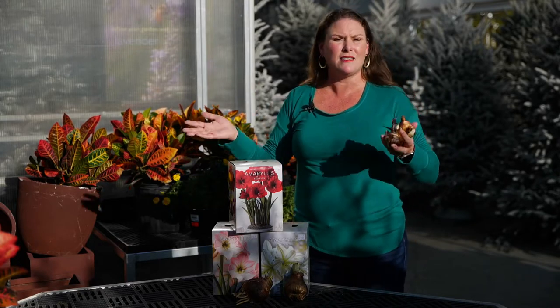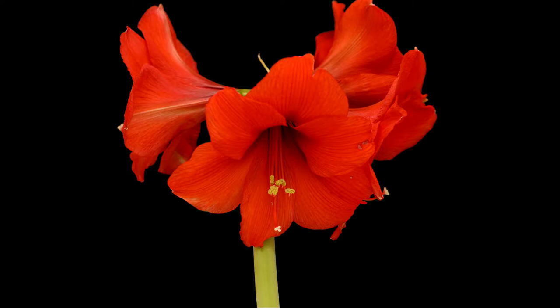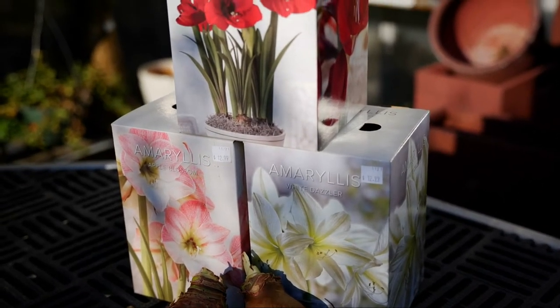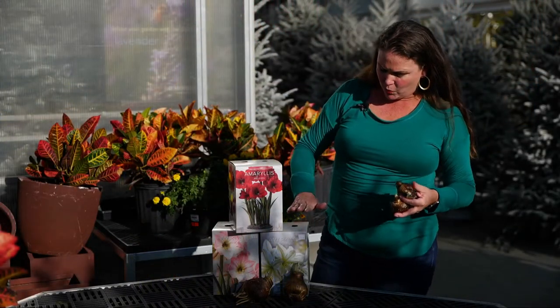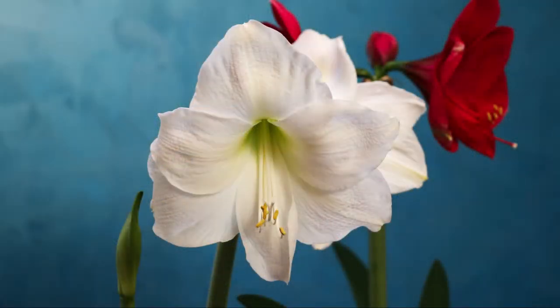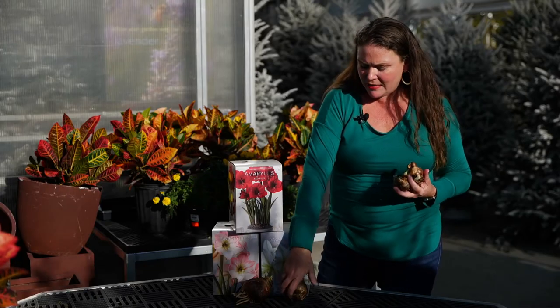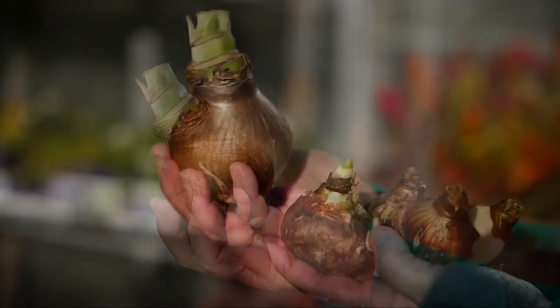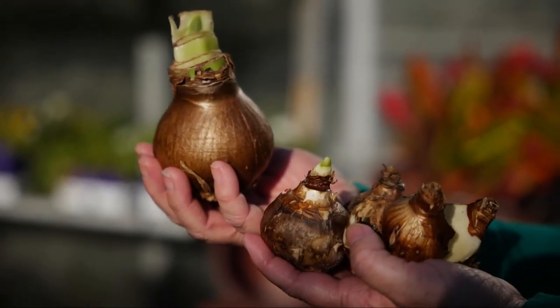Now, amaryllis comes in those bright reds. They have some pink, pink and white variations. This white dazzler amaryllis makes a gorgeous flower that will last for weeks. Now, this is actually an amaryllis bulb. You can find both paperwhites and amaryllis bulbs at local retail garden centers.